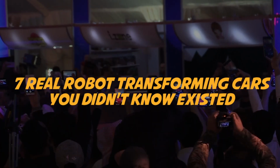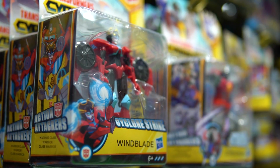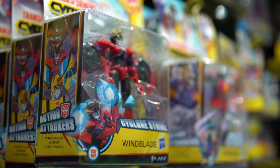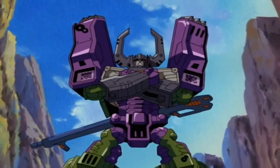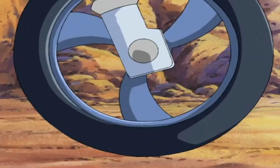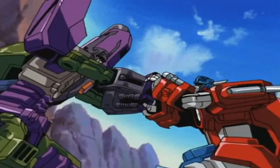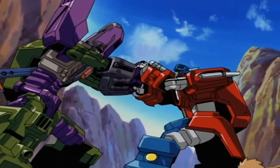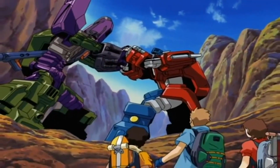7 real robot transforming cars you didn't know existed. When the Transformers toy line and animated television series was launched in the 1980s, kids and adults alike from all across the world couldn't contain their excitement. While the storyline for these automobiles transforming into humanoid bots was written by Marvel, it fanned the imagination of experts in the automotive industry, who set out to fulfill these prophesized conversions.